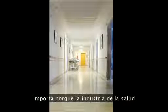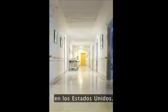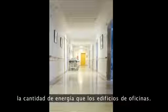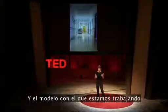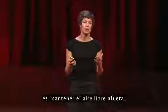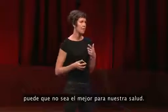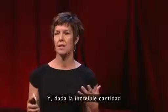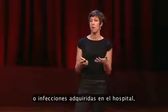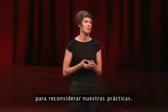Why does this matter? It matters because the healthcare industry is the second most energy-intensive industry in the United States. Hospitals use 2.5 times the amount of energy as office buildings. And the model that we're working with in hospitals and also with many, many different buildings is to keep the outdoors out. And this model may not necessarily be the best for our health. And given the extraordinary amount of nosocomial infections or hospital-acquired infections, this is a clue that it's a good time to reconsider our current practices.